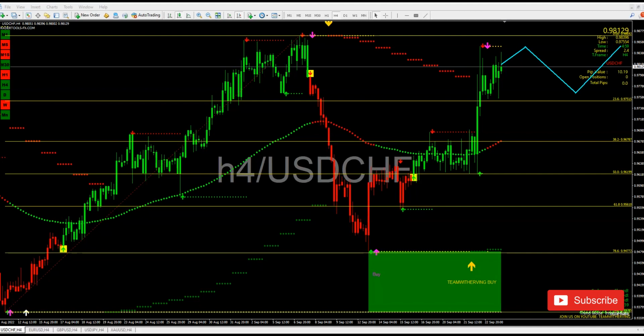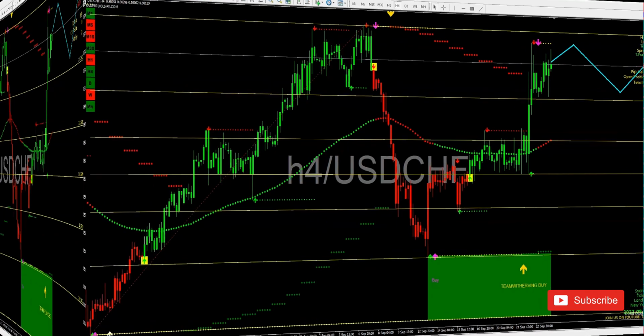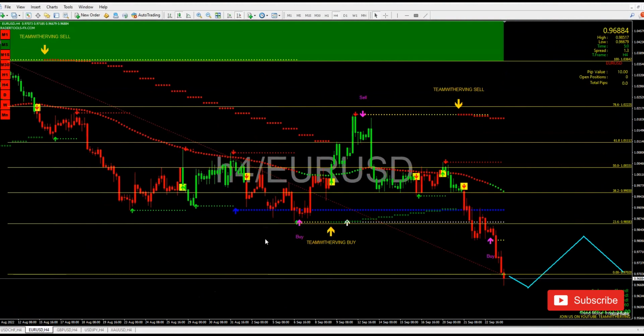So the next pair that I have for you guys is one of the most tradable pairs in the world, and that is Euro USD. Boom! Look at what this amazing pair is doing guys. Look at the dashboard. Everything is burning red. Boom! It's dropping like it's hot. So that is a beautiful pair, letting us know that everything here is selling.